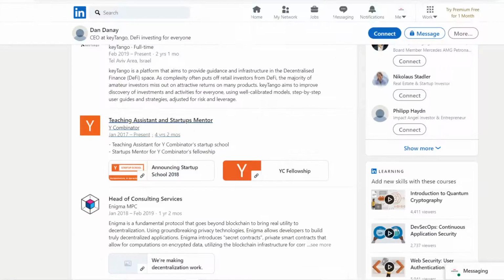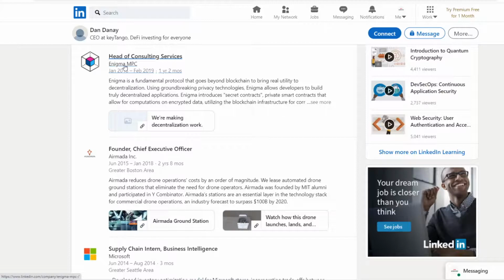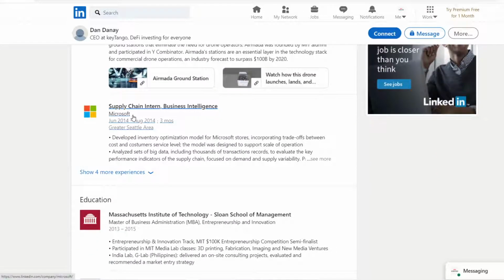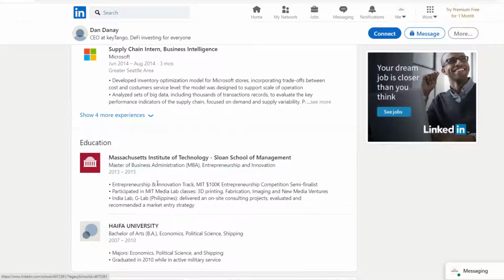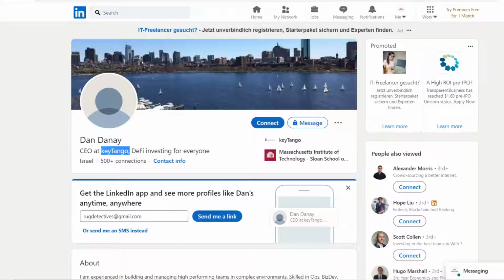When you see that he's connected to this, that's extremely important. He was head of consulting services at Enigma in 2018. He was at Microsoft in 2014 as an intern. He did a master's MBA at MIT. So he's coming from a strong stock, and it's something important to look at when making these decisions, which is good.